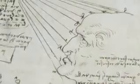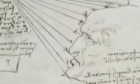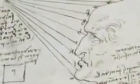For a long time, no one understood how the miracle of vision worked. They thought the eyes emitted something that illuminated what we saw. But Leonardo da Vinci showed that rays of something must be coming from objects and into our eyes. This was a huge step forward, but what was that something? It's light.